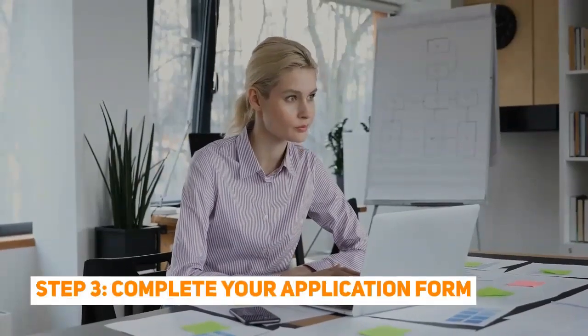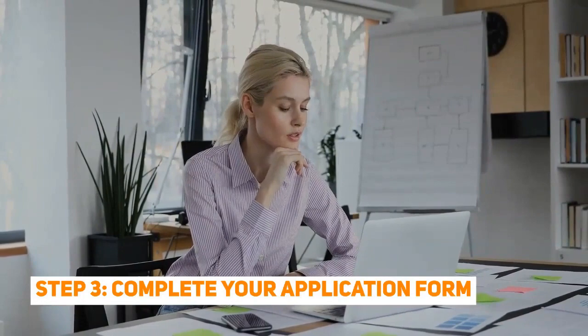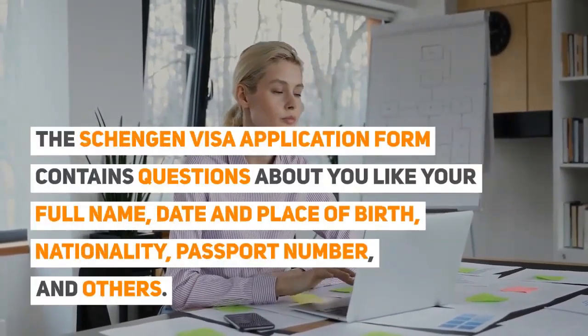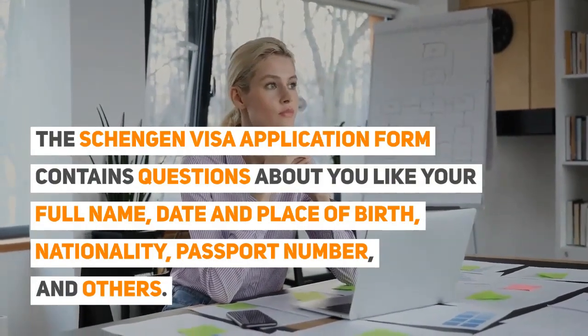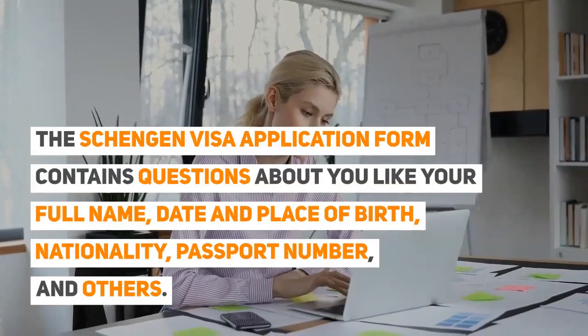Step 3. Complete your application form. The Schengen Visa application form contains questions about you, like your full name, date and place of birth, nationality, passport number, and others.